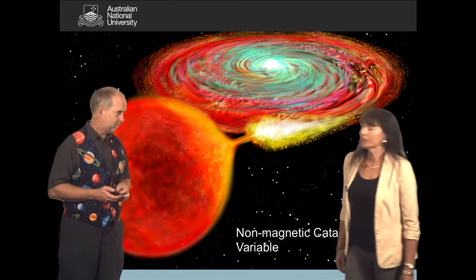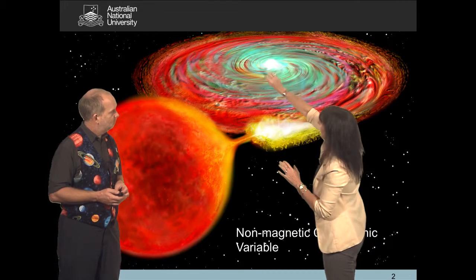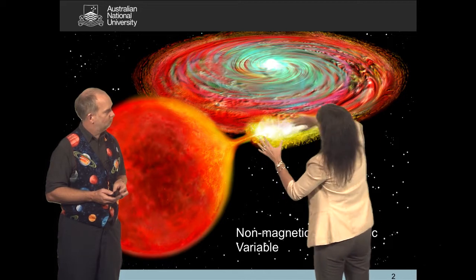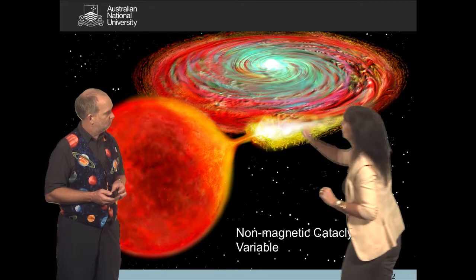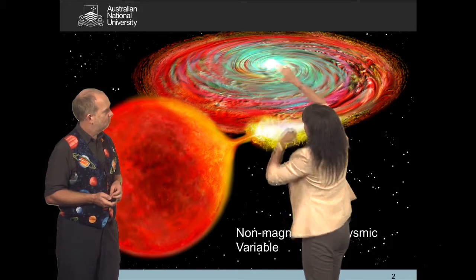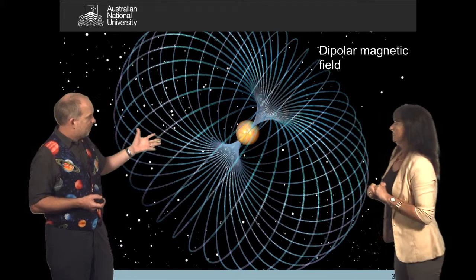Well, they are different because, as you can see, what we have here is a very large accretion disk around this white object here, which is the white dwarf. There is accreting matter, and here you will have a boundary layer, and the accretion disk is coming all the way to the surface of the white dwarf. When the white dwarf is highly magnetic, then the disk is not going to be able to reach the surface of the white dwarf, but it will be disrupted by the magnetic field. So here's a picture of a magnetic field of a white dwarf.